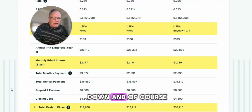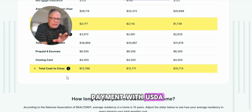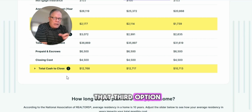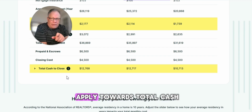And then we come down, and of course we talked about the idea, total cash to close, because there's no down payment with USDA. So we've got $12,768 there in option 1. Option 2, $12,717. And then finally, in that third option, where we're still holding price, concession of $10,000, we don't necessarily need all that money for that temporary buydown. So there's a little left over that we can apply towards total cash to close.